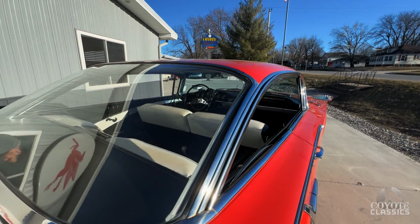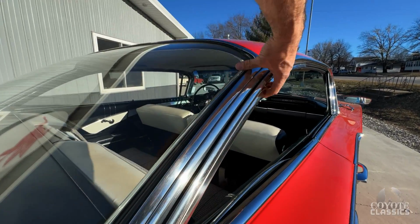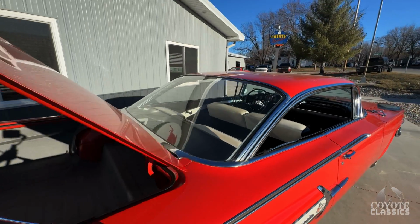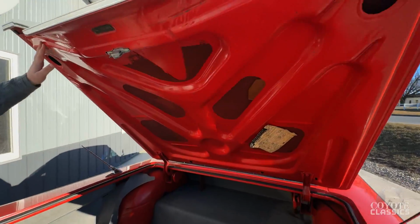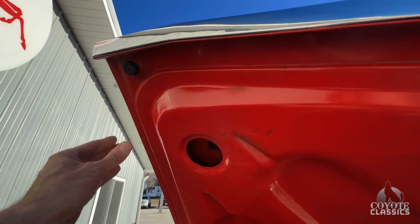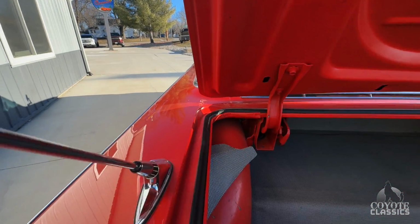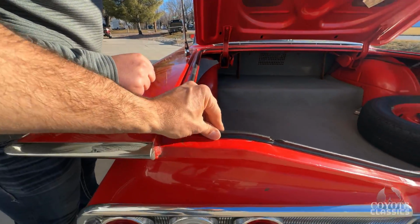That big black glass. The only thing you have here is just that, that's why they call these the bubble tops. Just that thin little tiny piece of chrome separating all that glass. That's original. It sure looks like original. So is this, isn't it? Definitely looks like it to me. Like I said, it's always very hard to prove or tell.